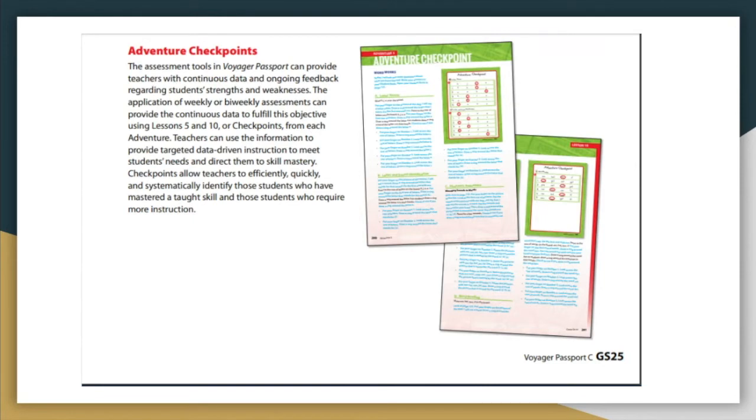The adventure checkpoints in Passport provide feedback on the students' strengths and weaknesses. Adventures 5 and 10 are the adventure checkpoints. These are aligned with the daily lessons and assess skills taught at the specific level. Here, you are able to identify the students that have mastered the skills and those that require more instruction.